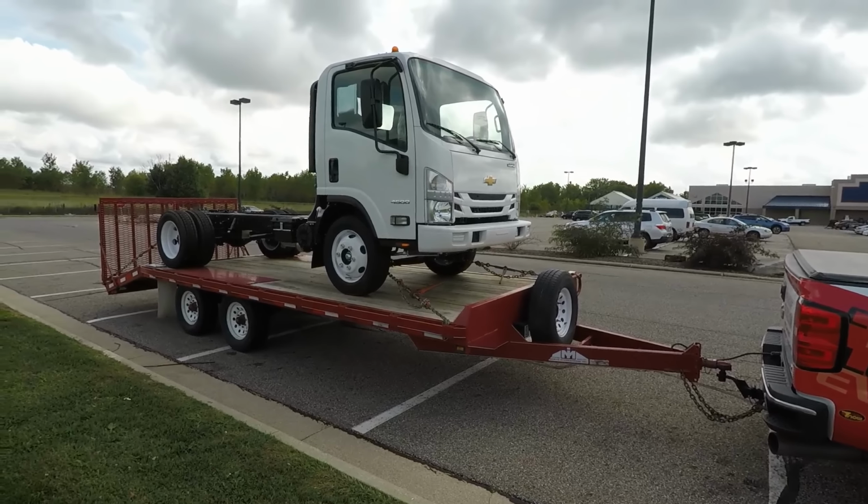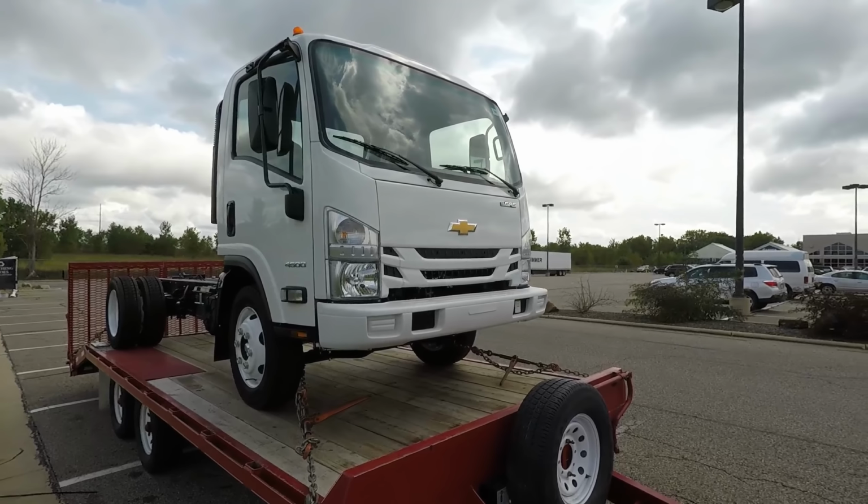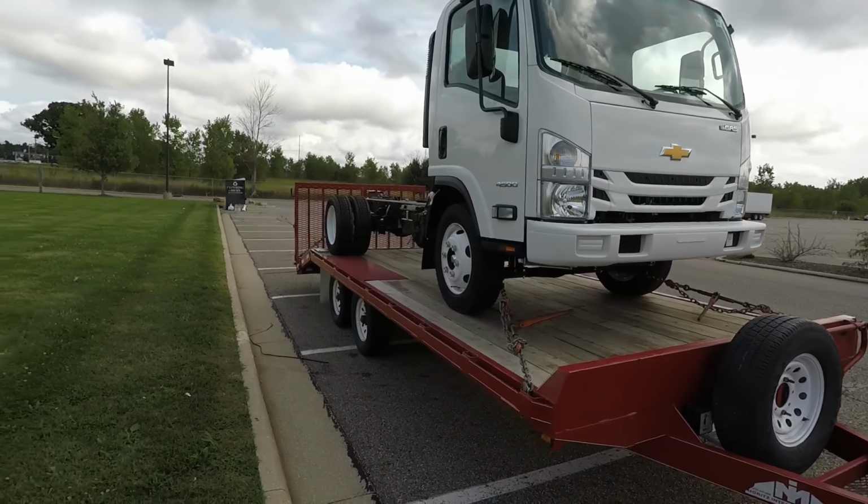He's swapping over an existing body. So basically all this is an Isuzu with a Chevy bow tie on the front. It's all it really is. You guys have seen these before.